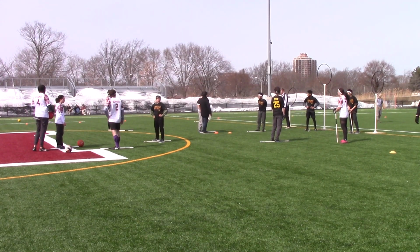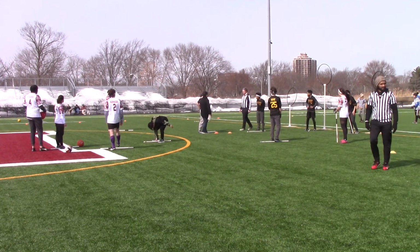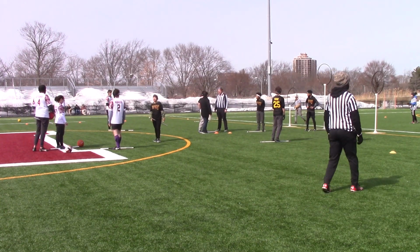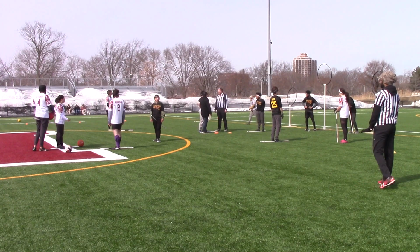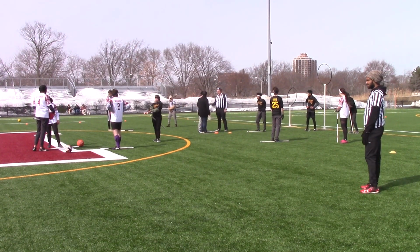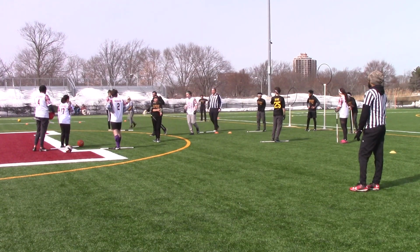Alright, so we have a beat before call on a Harvard chaser, I believe. So the goal is no good. Quaffle turnover to Brown. No goal in play. Score is still 80-40 Harvard. So Harvard with a 4-goal lead here.